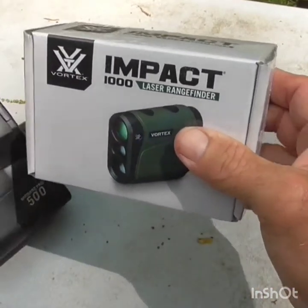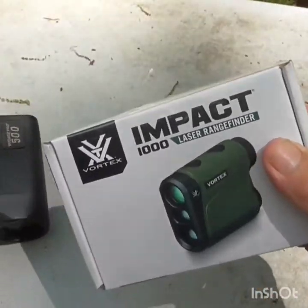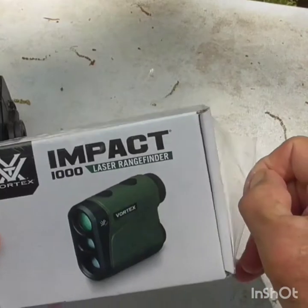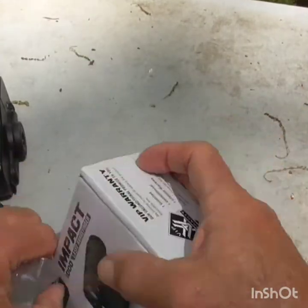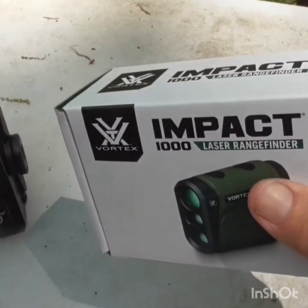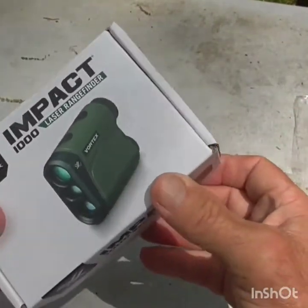Look at the size of the box next to the old rangefinder. That's pretty cool. The old Yardage Pro 500 has been a good one. Now, I'm not going to complain because it has been a good one. So, the only thing I could hope is that the Vortex Impact 1000 will last as long as the old Bushnell Yardage Pro 500. We'll see. Only time will tell. Okay, nice compact box.